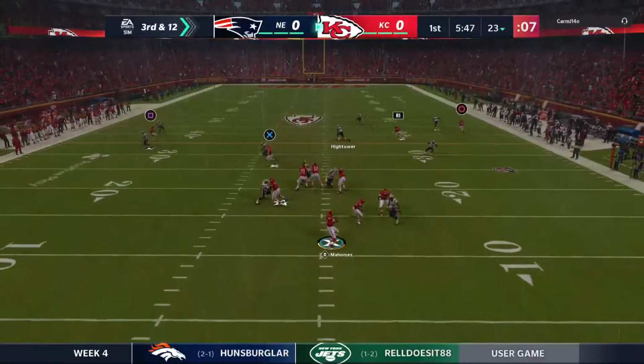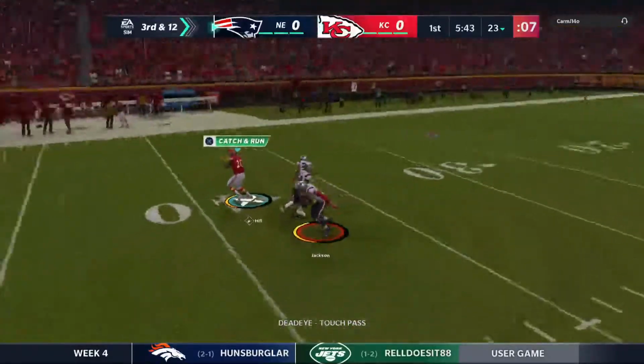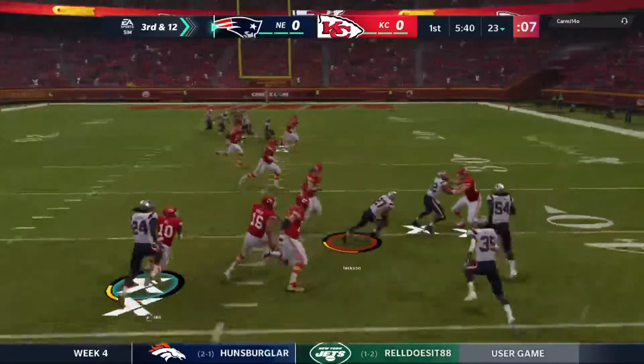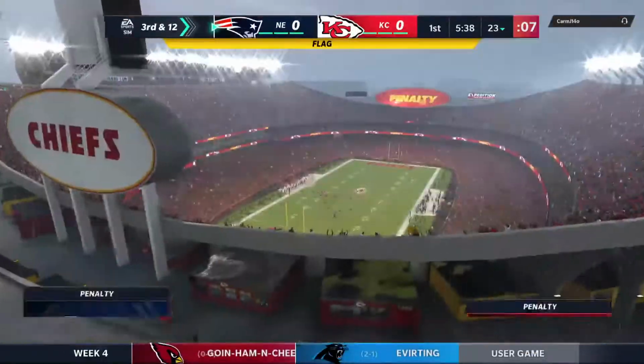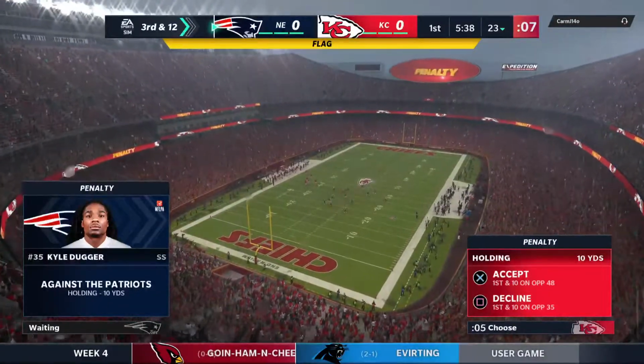From the gun, it's Mahomes. And going deep for Hill. Into heavy traffic, and it's intercepted. Picked up by J.C. Jackson. And a big return will get him all the way down to the 35. Trying to go for the big play too early.